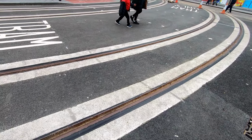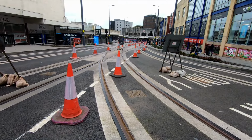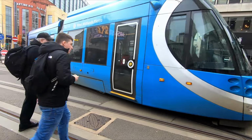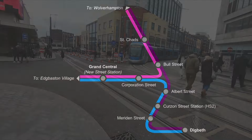The Delta Junction located between Corporation Street and Bull Street is now complete. This junction will allow trams from Wolverhampton and Edgbaston to reach Digbeth. Crucially, trams from Edgbaston Village will provide the connectivity between New Street Station, otherwise known as Grand Central, and the new Curzon Street HS2 station.